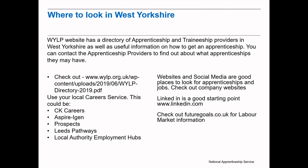You can also use your local careers service, and across West Yorkshire we have a few of these, so check out their websites. Some of them do offer a recruitment service and a support service to young people looking for work as well. So you can get quite a lot of extra support to look for an apprenticeship from them.